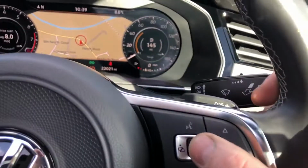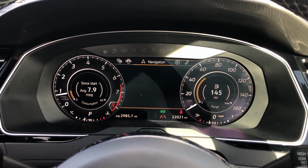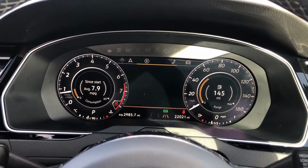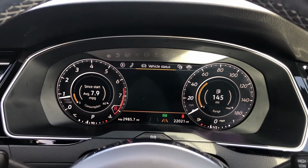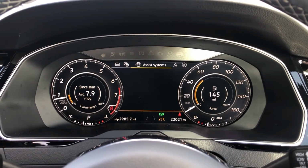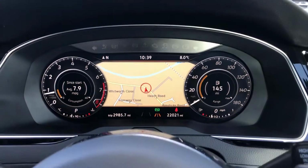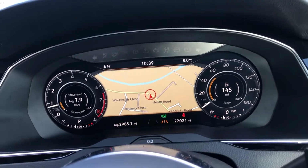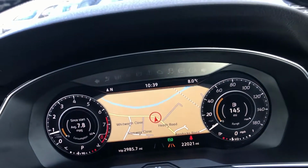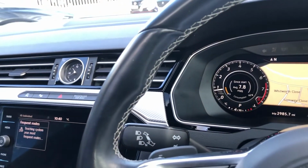And if you click the button just here, that'll of course change it, make your clocks bigger and give you your virtual assistant. Now what we'll do, you can see you've got audio, telephone, you've also got your vehicle status, you can also check your driving data, assist systems, but we're going to leave it on nav now and not spend too much time getting into all the fiddly things, because that's what you like to do when you buy the car.